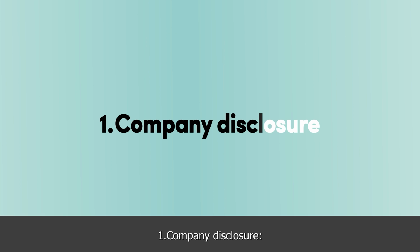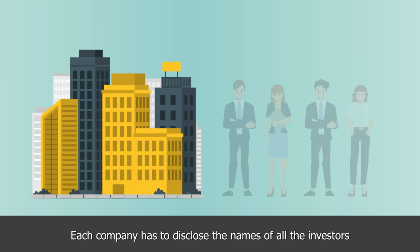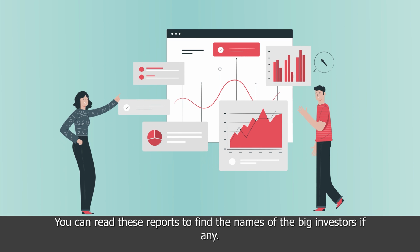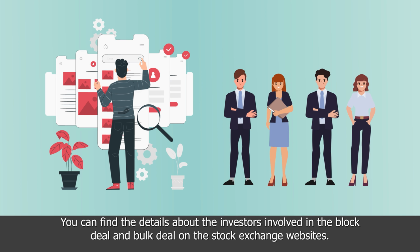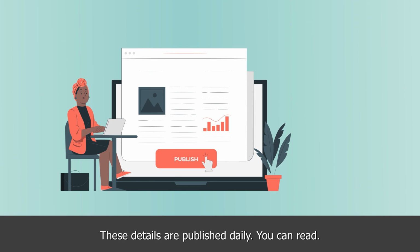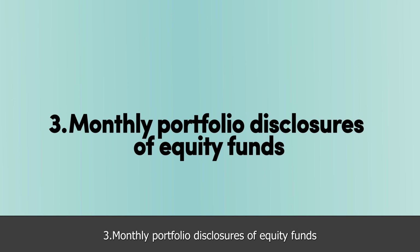Number 1, company disclosure. Each company has to disclose the names of all the investors who hold more than 1% stake of the company. You can read these reports to find the names of the big investors, if any. Number 2, block or bulk deal. You can find the details about the investors involved in block deals and bulk deals on the stock exchange websites. These details are published every day. You can read.